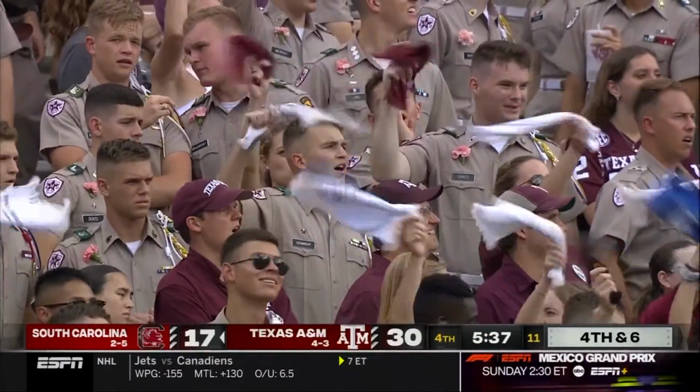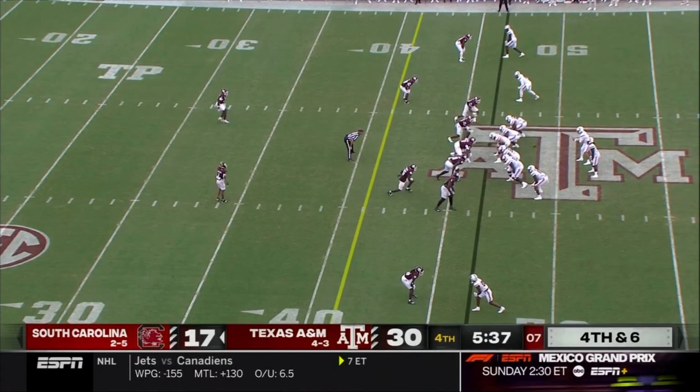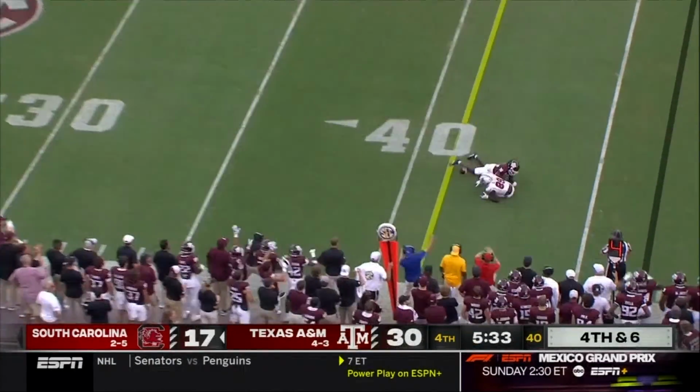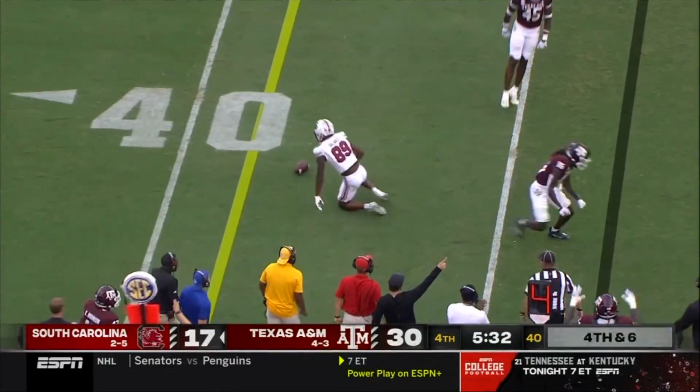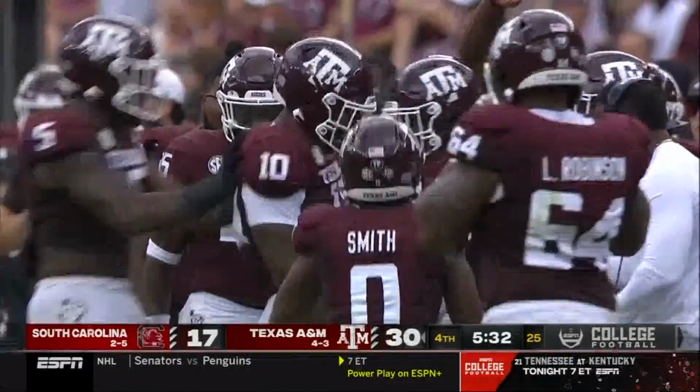In these situations is what I always say, you got to find out where number 8 is. Rattler looking the other way. Drop, incomplete, intended for Blake. And the Aggies will take over on downs.